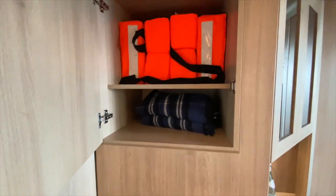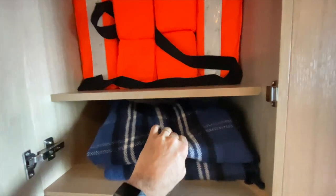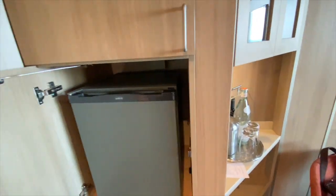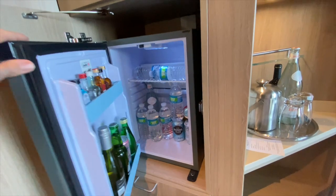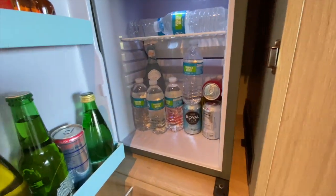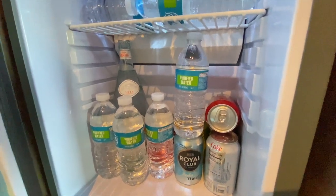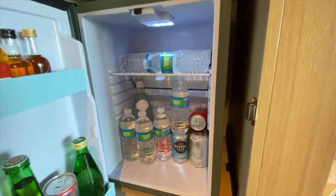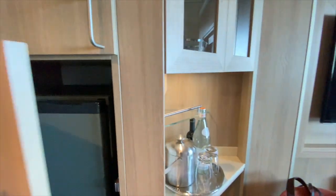Right over here, I want to point out the life jackets, and then here's some blankets. You can sit out on the balcony, put a blanket over you. Right here is the mini fridge. Okay, that purified water, I brought that with us and put it in the fridge, so we won't be charged for that.